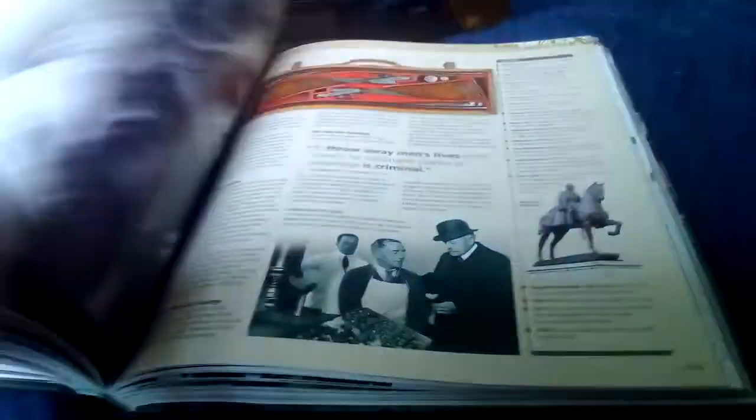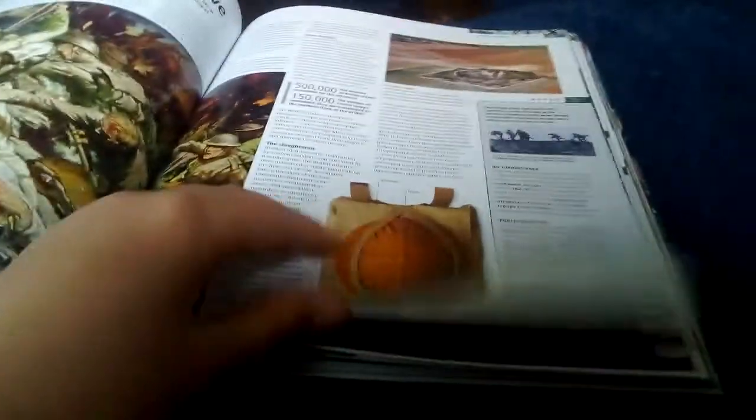I'm just flipping through pages. I don't care how many pages I flip through. I mean, you might want to see them, I'm sorry, but I'm just gonna flip through things that are interesting. Could be a lot of stuff to do. Exactly.